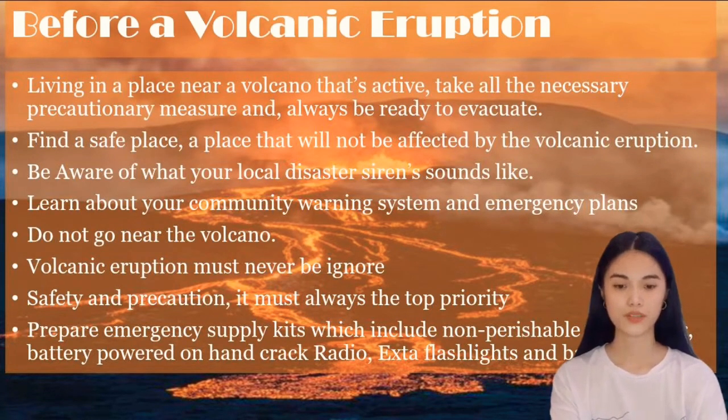How to be prepared. Be prepared either to shelter or evacuate. Develop an evacuation plan and a sheltering plan for yourself, your family, and others in your household. Review the plans and make sure that everyone understands them. If you haven't already done so, put together an emergency supply kit.